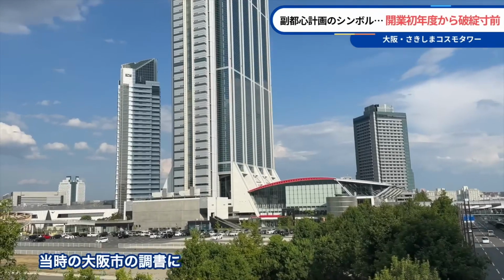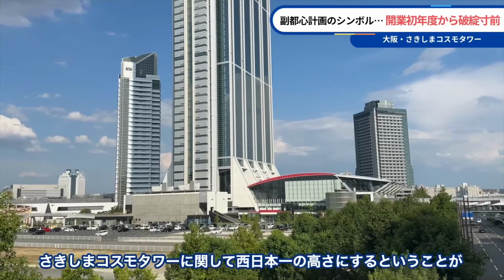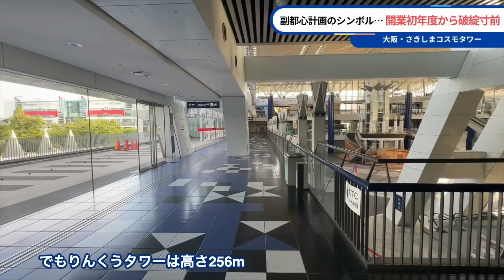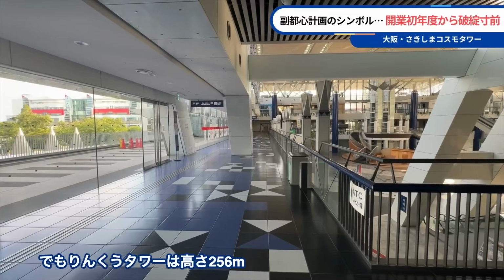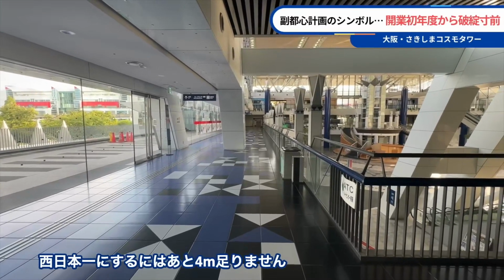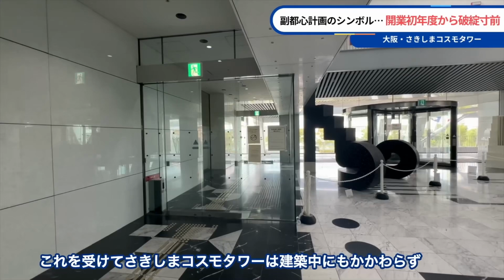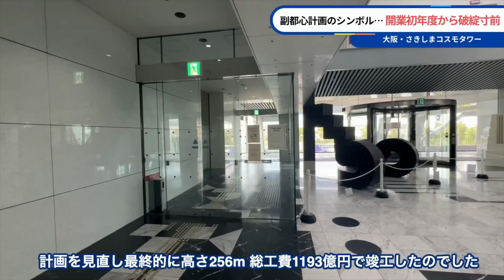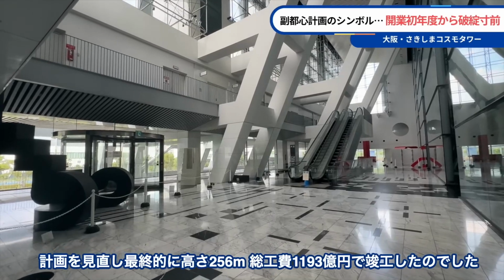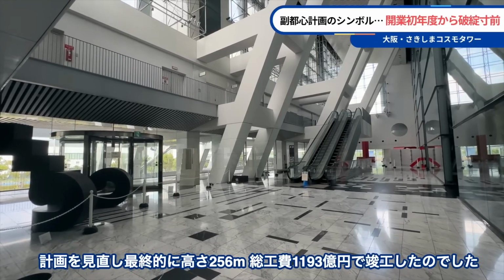In the documents of Osaka City at the time, it is clearly stated that the Tsutenkaku Tower will be the tallest in Western Japan. However, the Tsutenkaku Tower is 280 yards tall, which is 4 meters short of being the tallest in Western Japan. Accepting this, the Sakishima Cosmo Tower, though still under construction, amended its plans and finished building at 280 yards tall, costing 1.993 billion yen total.